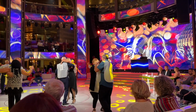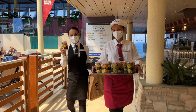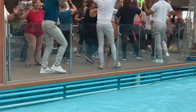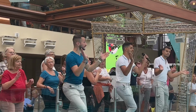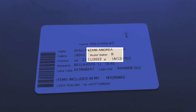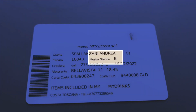We were perfectly fine. Now, for crew members, we noticed that in the food and beverage department, most of them were wearing masks. Most of the other crew members stopped wearing them after a few days from departure, and they told us that this was the only cruise since August that they had to wear masks on. The safety drill on the Costa Toscana is done on the app or on the cabin TV, and then after that, each passenger has to get their cruise card scanned at the muster station, and that's it.